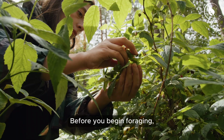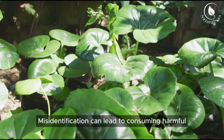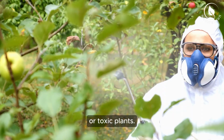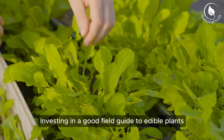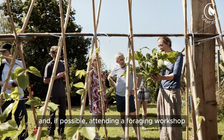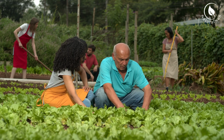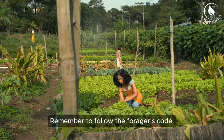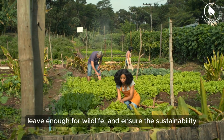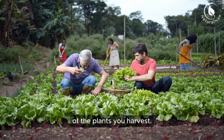Getting started. Before you begin foraging, it's essential to educate yourself. Misidentification can lead to consuming harmful or toxic plants. Investing in a good field guide to edible plants and, if possible, attending a foraging workshop or tour with an experienced guide is recommended. Remember to follow the forager's code. Never take more than you need, leave enough for wildlife, and ensure the sustainability of the plants you harvest.